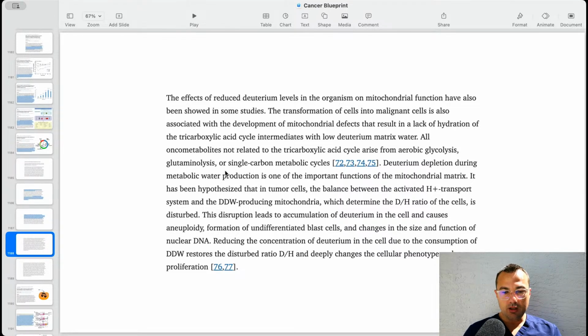And it also changes the size and function of nuclear DNA. Reducing the concentration of deuterium in the cell due to the consumption of DDW restores the disturbed D/H balance and deeply changes the cellular phenotype and proliferation, which I think is very fascinating.